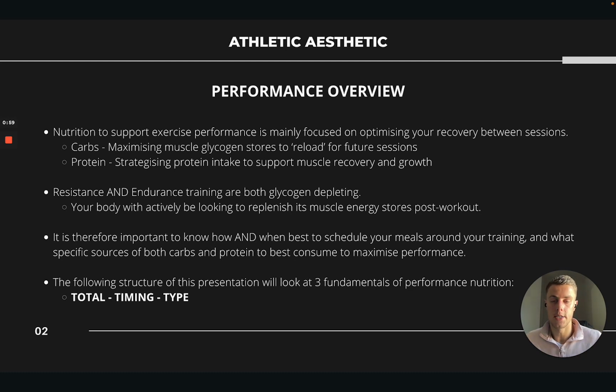We really need to utilize nutrition to support general performance in the gym, be that resistance training or endurance training. The main part of nutrition you need to focus on is the recovery between your sessions. The main macronutrients we're going to be discussing today are carbs and protein. A lot of you will have low fat targets on your MyFitnessPal, partly because we want you to consume higher carbohydrates. These are better in general for performance, for your ultra endurance performance especially, and any high intensity training.